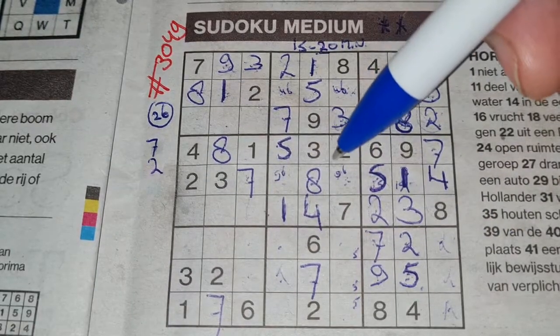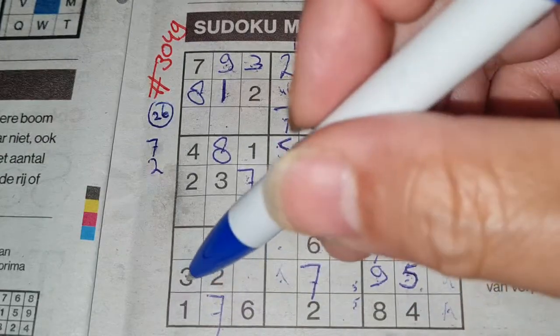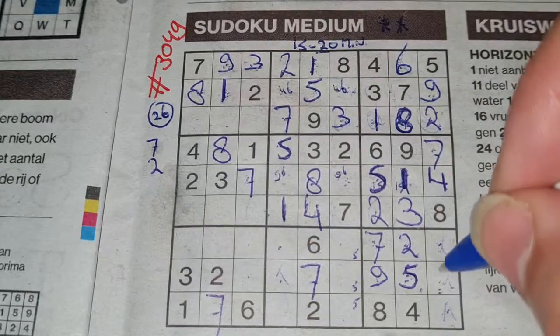No, I cannot do anything there. So 6 in this row. 6 in the last row. So in the row between, the only place for the 6 should be there.